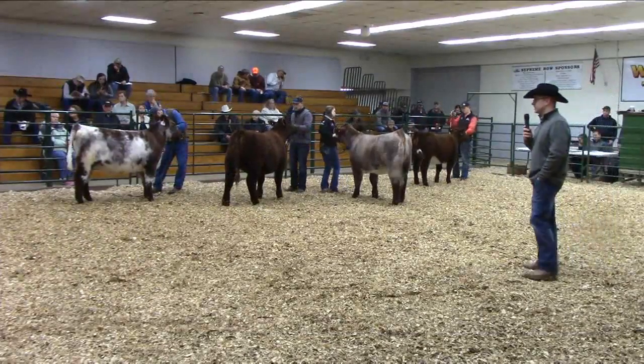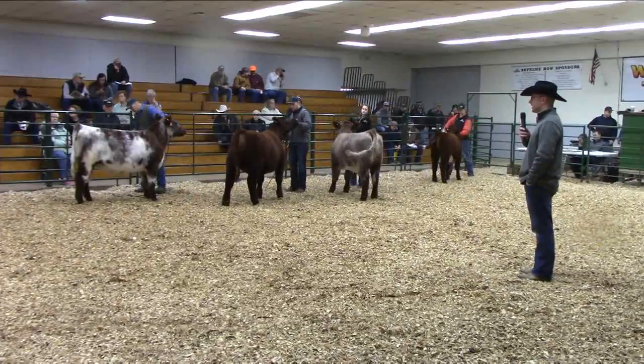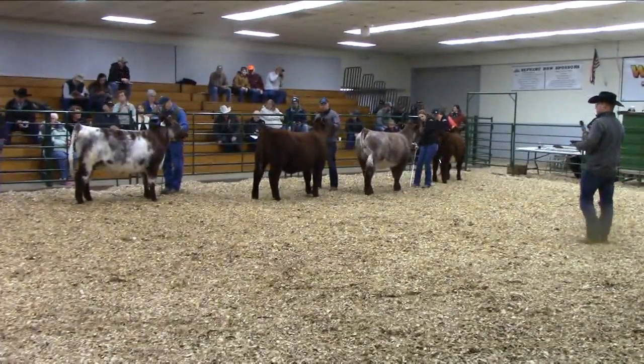She's good sided. I think she has enough performance, certainly an abundance of body and muscle in that one as well. So a tremendous set of heifers. I'm really pleased with them. Let's give the exhibitors a nice hand.